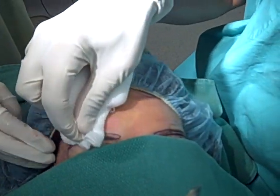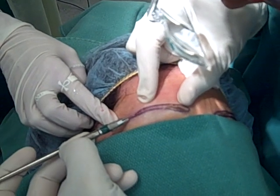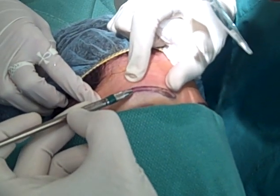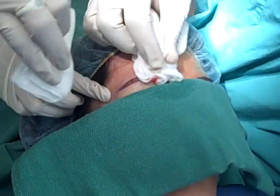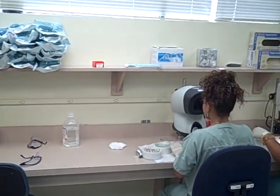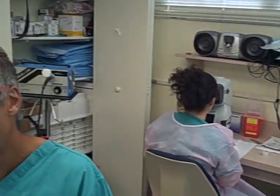Linda's assisting me here, helping to counter retract. And once again, I'm just making more and more of these recipient sites. In a little bit, once all the recipient sites are made on one side, we'll begin the process of planting. Right now, we have 3 of my assistants, Omaida, Alcita, and Mercy. They're cutting the grafts, and those are the grafts that we're going to be using for placing into the eyebrows.